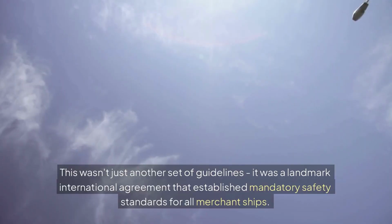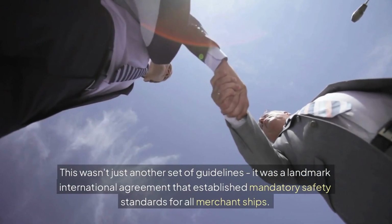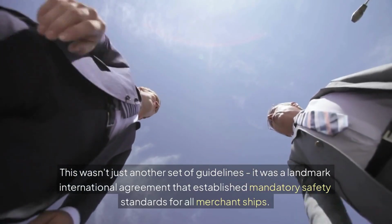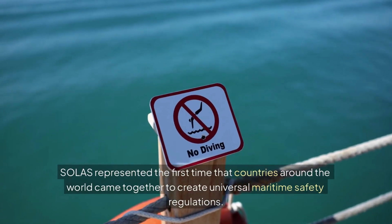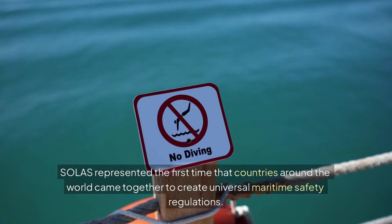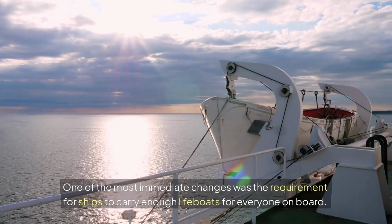Sea, SOLAS, in 1914. This wasn't just another set of guidelines, it was a landmark international agreement that established mandatory safety standards for all merchant ships. SOLAS represented the first time that countries around the world came together to create universal maritime safety regulations.